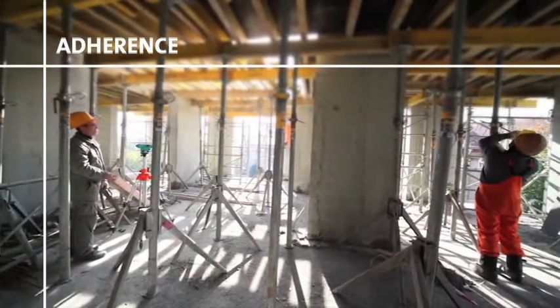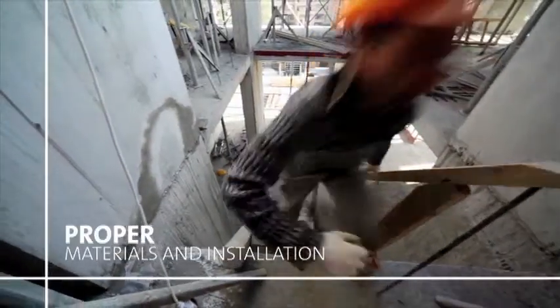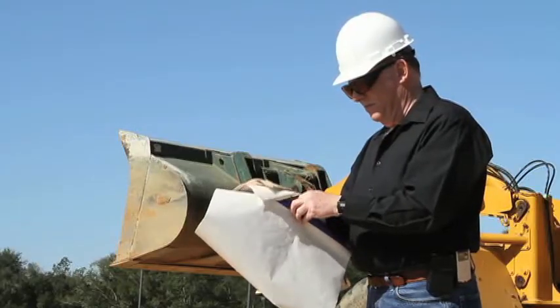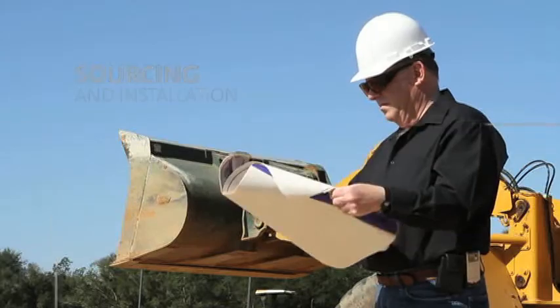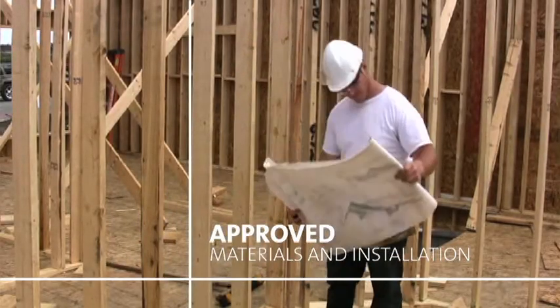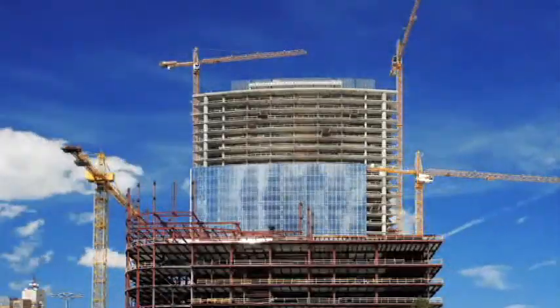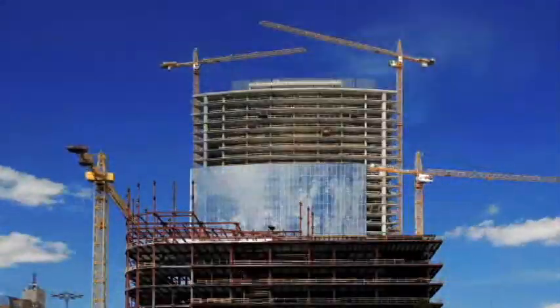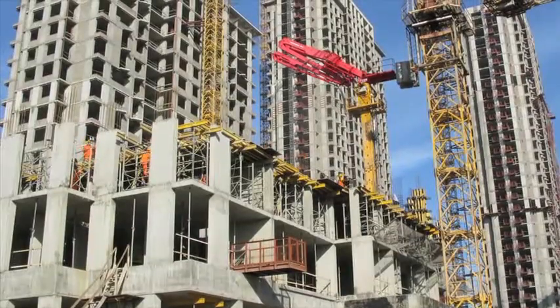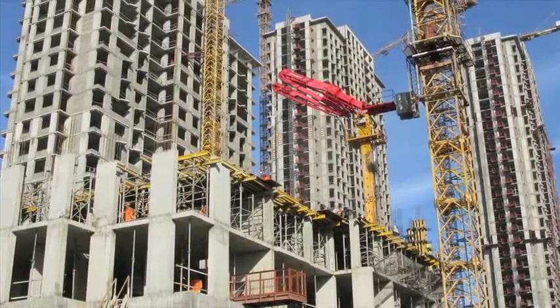Adherence to listed Firestop designs using specified proper materials and installations saves lives and makes the world safer, ensuring that people and places are protected more effectively. Whether an architect involved in specification, a contractor involved in sourcing and installation, or an inspector whose job it is to recognize and improve compliant materials and installations, it's the responsibility of all involved in this process to be sure that they understand the importance of following listed systems and make it their business to comply with tested, code-compliant Firestop solutions.